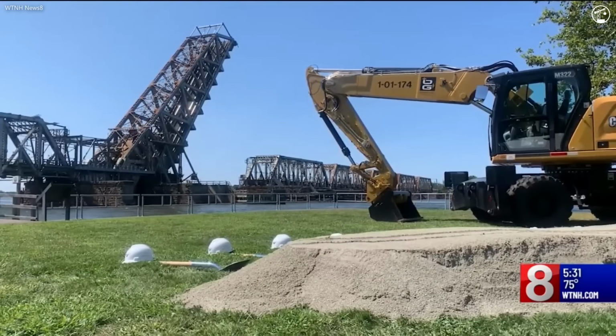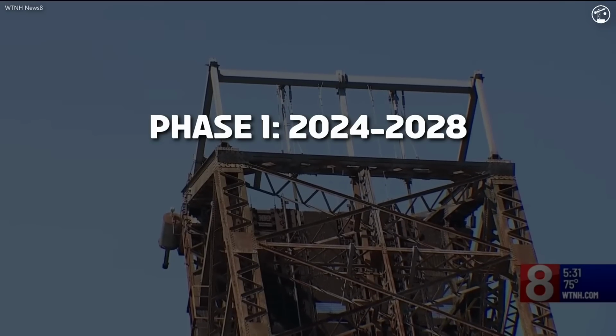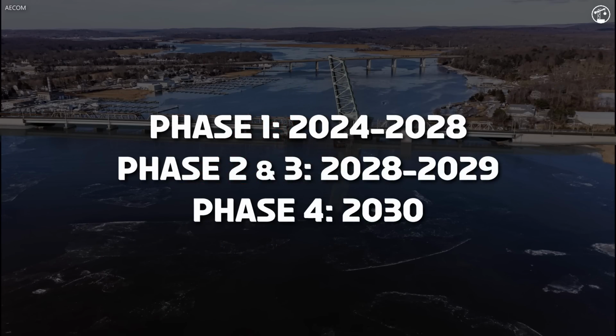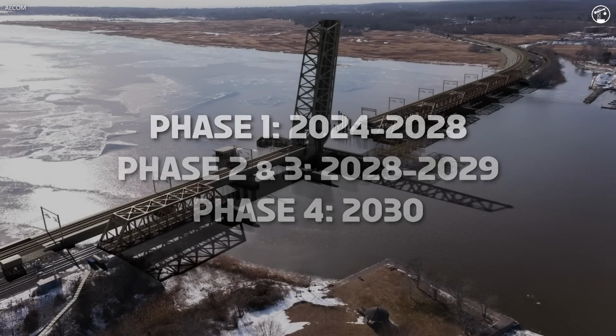The bridge construction process, considered phase 1, will last from late 2024 all the way into fall of 2028. Phases 2 and 3, which include the rail construction and tie-in, will occur in late 2028 and early 2029. And finally, the demolition of the existing bridge and the completion of the new fender system are expected to finish up in 2030.